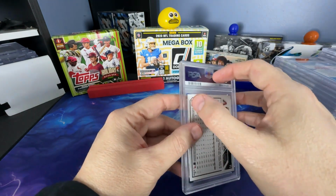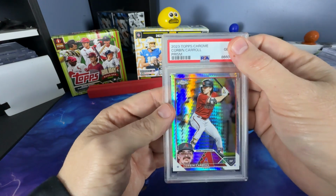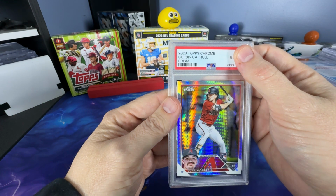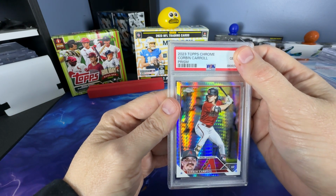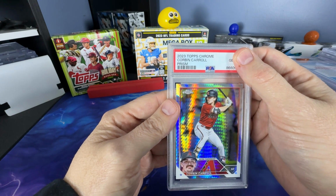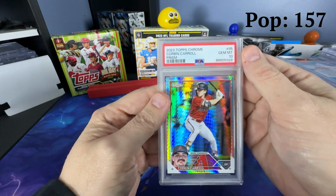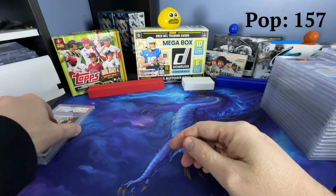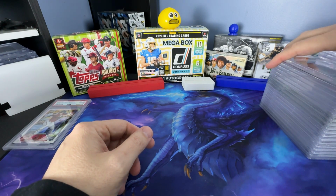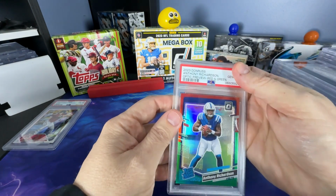All right, so this is Corbin Carroll Prism Refractor. So mostly for baseball rookies, I sent in parallels or numbered cards. For some of the football and basketball, I sent in some base. So just know that. So this got a PSA 10. Pretty excited about that. That is a flip card. I've got plenty of Corbin rookies that I'm going to keep forever. I just would like to make money back on that one.